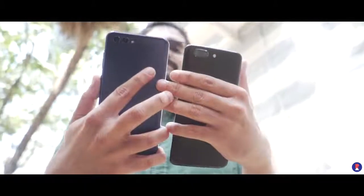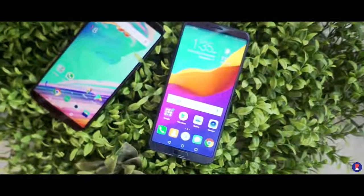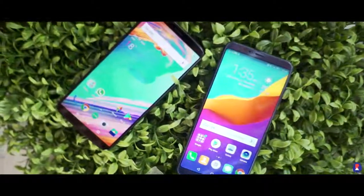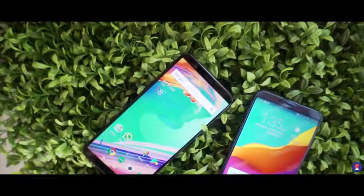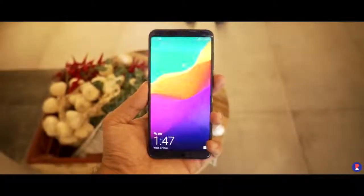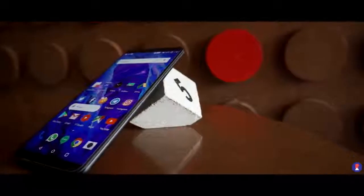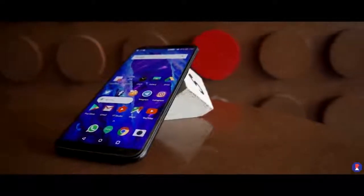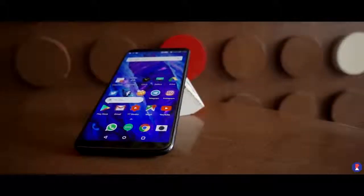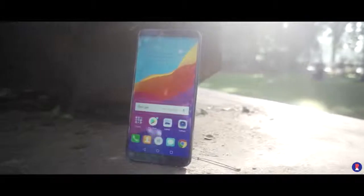The 5T is heavier than its predecessor but lighter than the View 10, which is in turn lighter than the 8 Pro. Despite the relatively smaller sizes, both these phones pack in 6-inch displays with an aspect ratio of 18:9 and Full HD Plus 2160 by 1080 pixels of resolution. Actually, the 5T is 6.01 inches while the View 10 is 5.99 inches if we are being precise, but it makes no difference whatsoever in terms of usability. However, the OnePlus 5T is our display of choice since it is an AMOLED unit with better sunlight legibility, contrast ratio and popping colors. Don't get me wrong, the View 10 display is great, especially for an IPS panel, but it doesn't hold a candle in front of the 5T display.